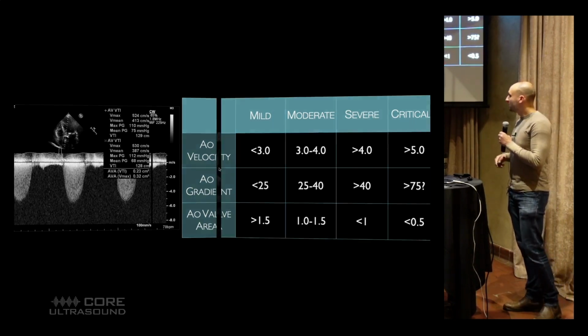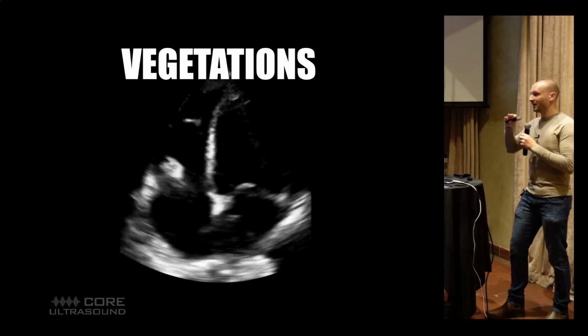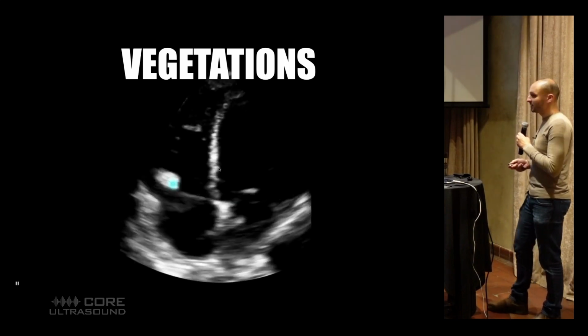Moving on to vegetations, I have a whole series of slides where I have veggies on every single valve. I love it. But basically, if you see any kind of a mass on a valve, this is a tricuspid mass right here, think about endocarditis. I don't see it as much at New Job, but at Old Job in Kentucky, we had a lot of people that did IV heroin, and we would see this on the tricuspid valve a lot, almost invariably.